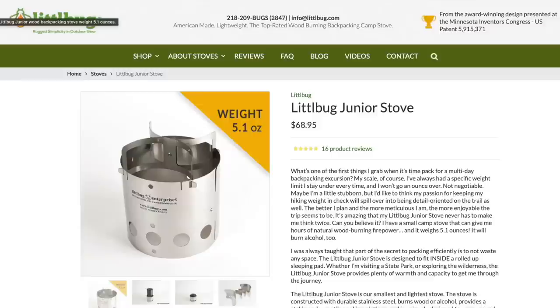In general, cooking with a wood stove is going to take more time and effort and skill. Also, wood stoves typically are heavier options and often more expensive than the other options. But I was poking around and checking out wood stoves recently, and I saw a Little Bug Junior that only weighs 5.1 ounces, which still seems like it's on the heavier side when you consider that my BRS stove is only 1 ounce, but also you won't have the weight of a fuel canister, so it kind of evens out.